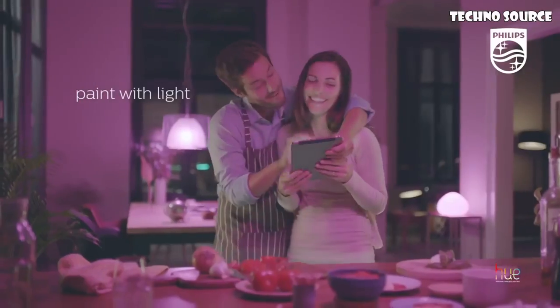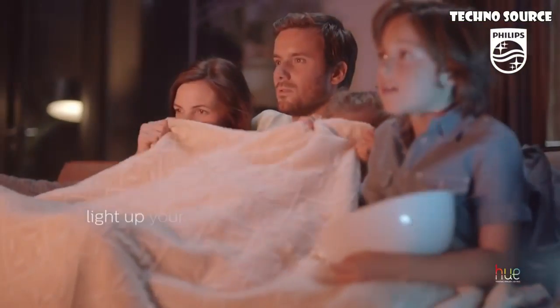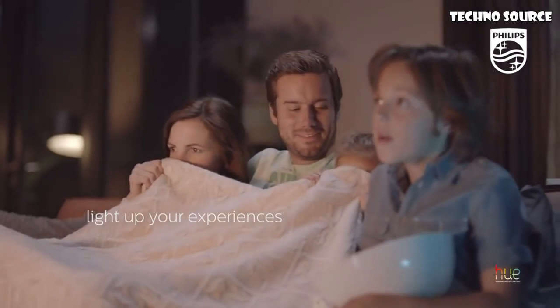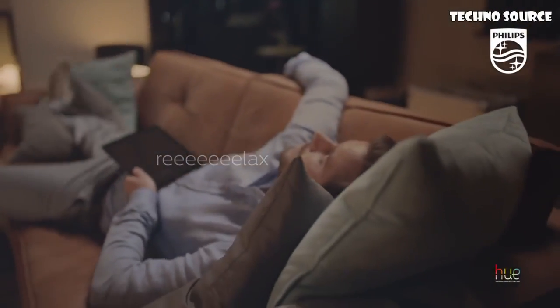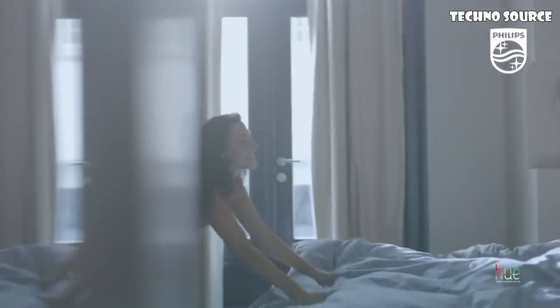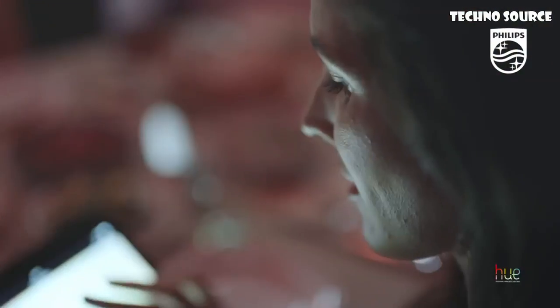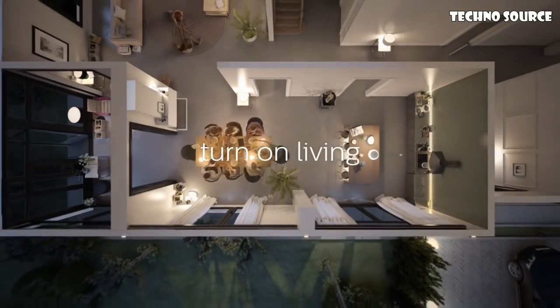Set your imagination free. Turn your gaming into an experience. And let movies make it feel like you're part of the action. Or just wind down and relax. And when you need to wake up, Hue will help you as gently as possible. It's about creating the best lighting experience for every space in your home. Hue truly allows you to turn on living.